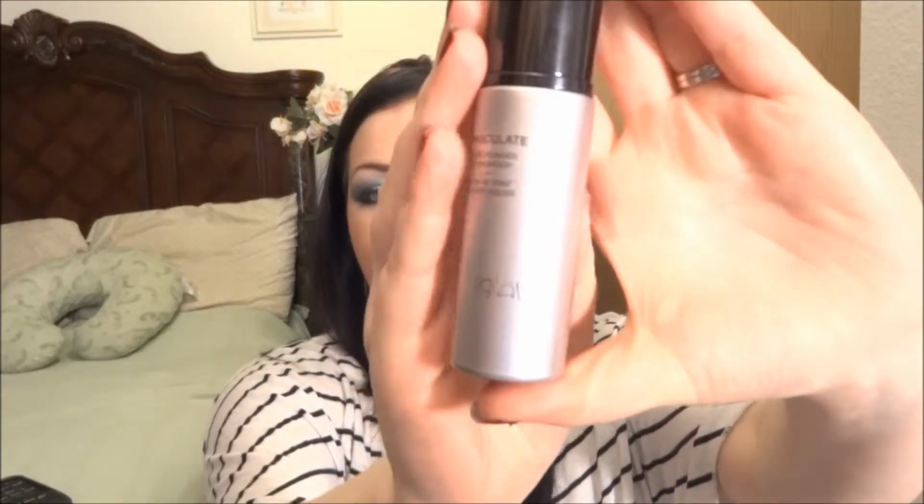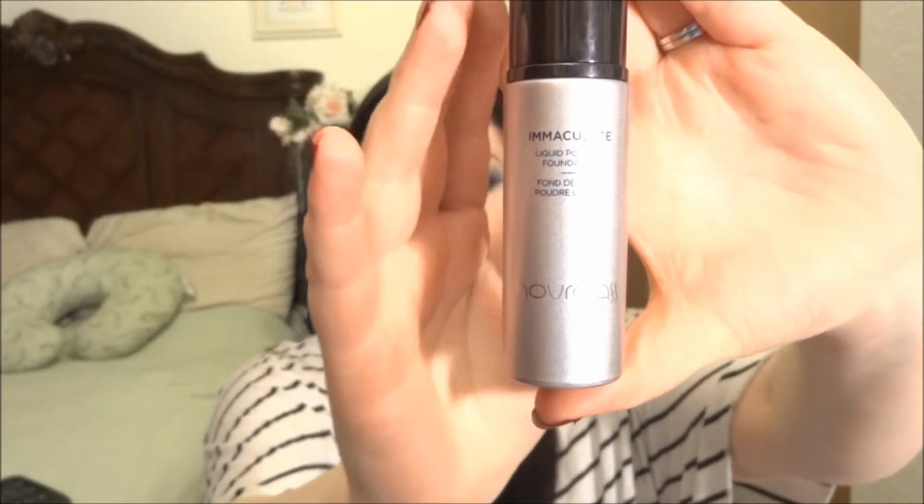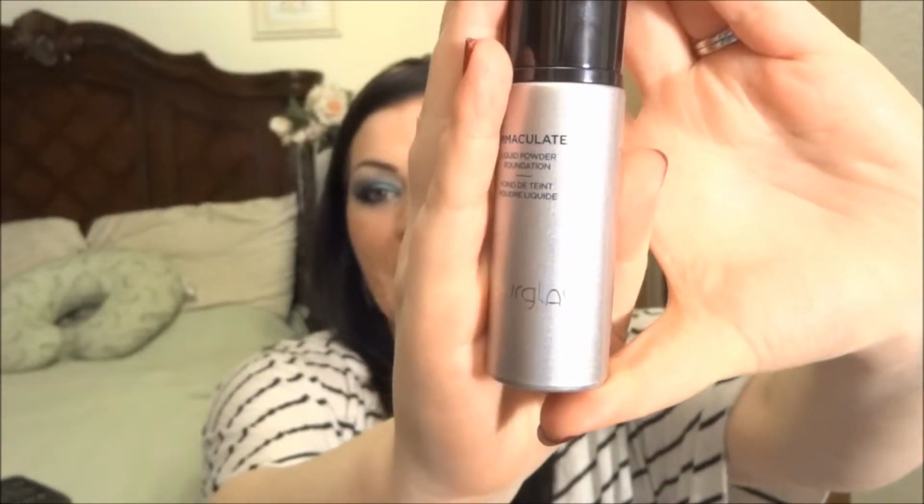I discovered it this year and I love it. I finally bought it. It is the Immaculate from Hourglass. This is a liquid powder foundation, and this is in the color Ivory. Oh my gosh, you put it on like a liquid, it finishes like a powder, but not like a cakey powder. It's not cakey, it looks natural.